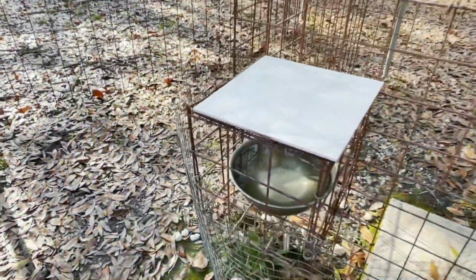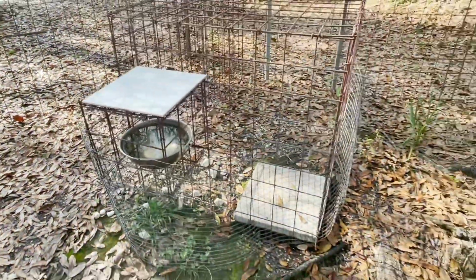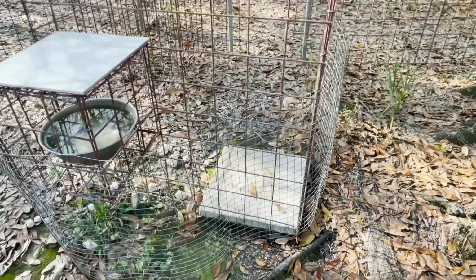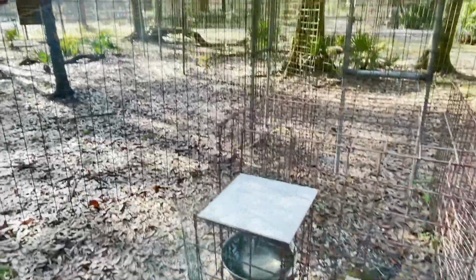You can see that there is a ceramic tile on top of his water bowl. You can see that there's leaves on his food plate, but none in his water bowl, and that's what that ceramic tile is for.